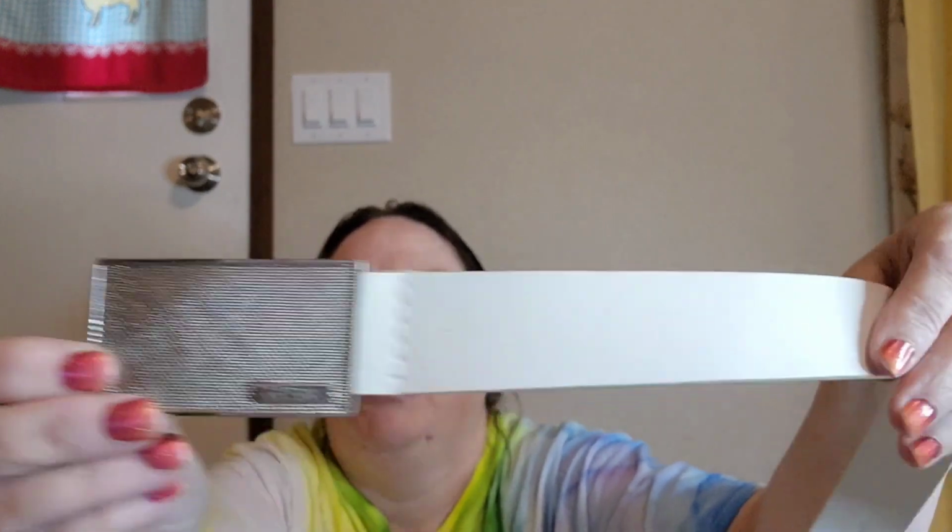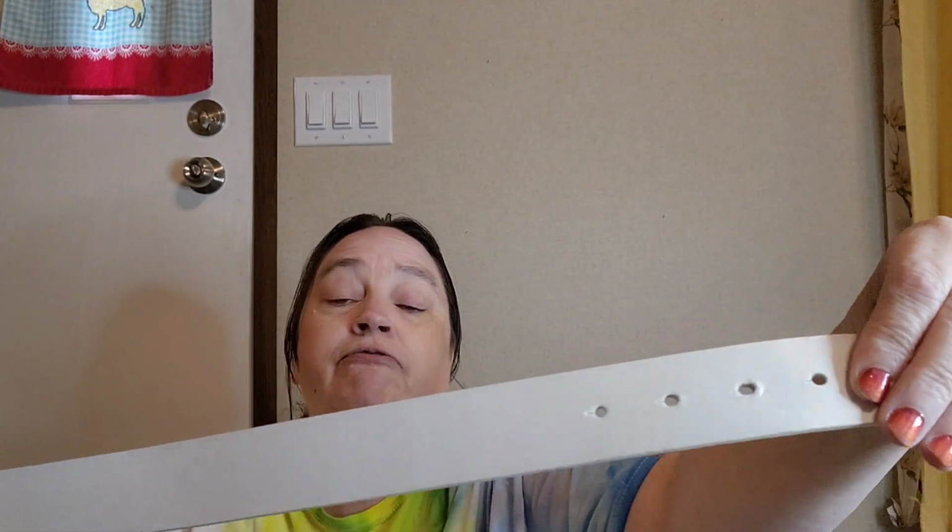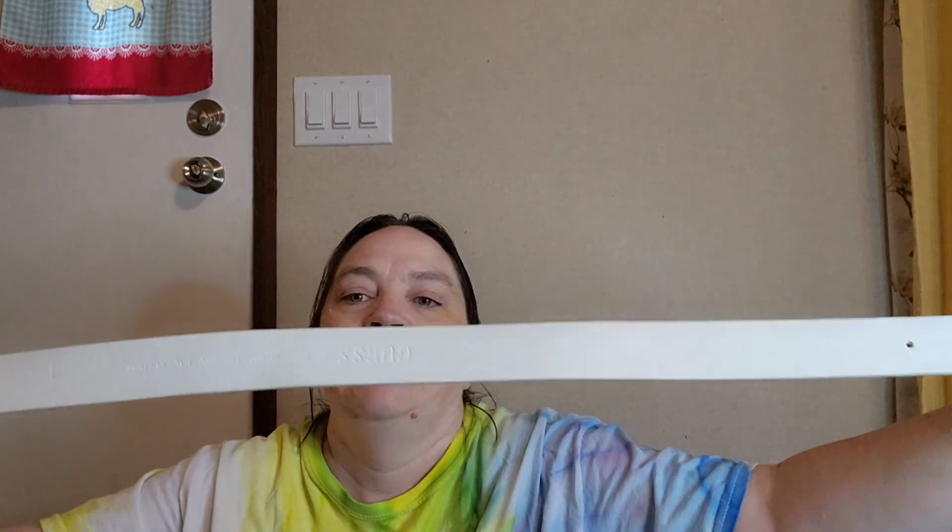Okay, I did buy this belt. It's that Timberland belt. It's 100% leather. It was really nice. It was $55 originally, made in India, genuine leather, size 34. And then I got this Guess belt. I'm not sure if it's vintage. It's in really good condition, and it's also 100% leather, and it's a size 30.